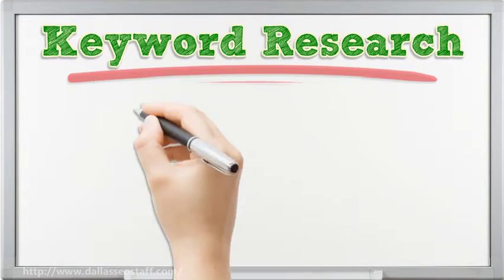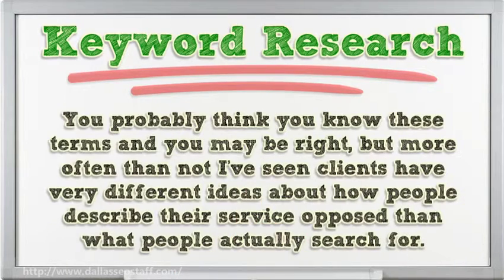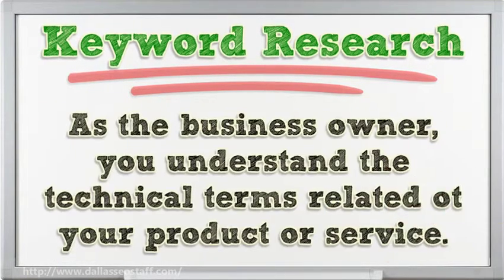Keyword research. In short, this is finding out what terms people are searching for in relation to your business. You probably think you know these terms, and you may be right, but more often than not I've seen clients have very different ideas about how people describe their service as opposed to what people actually search for. As the business owner, you understand the technical terms related to your product or service.